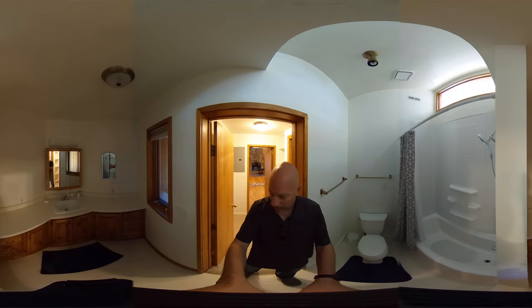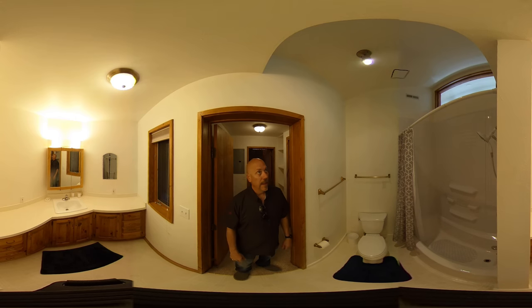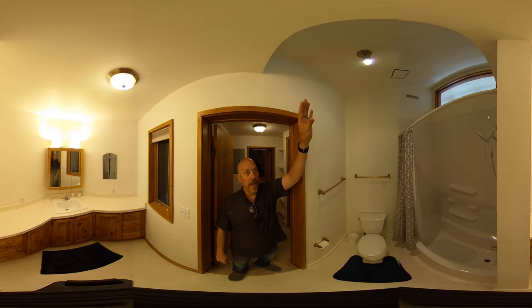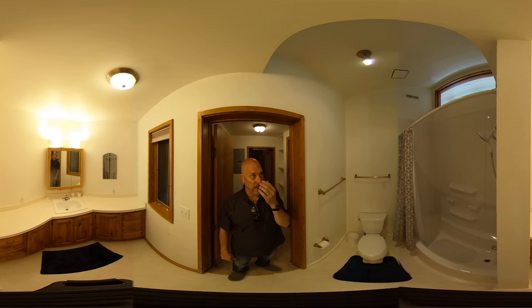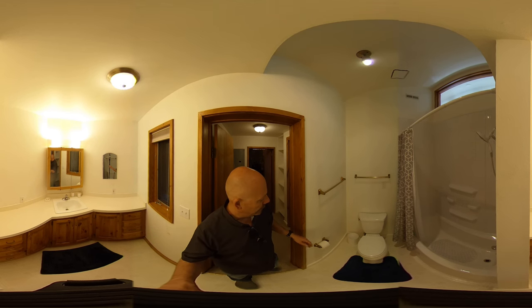Here we have the master bathroom, which also would be accessible for guests. It has a window up there above the shower, but that is not to the exterior. It's actually looking into the kitchen dining area, but it does allow for some natural light into this space. Got a ventilation fan, again, forced air heat system on this side, and lots of storage built in.